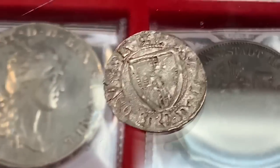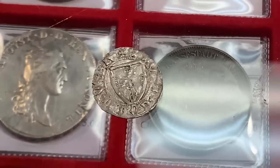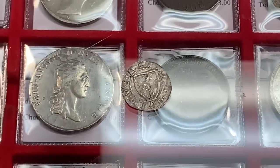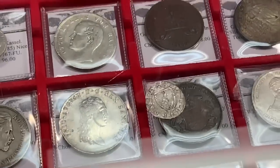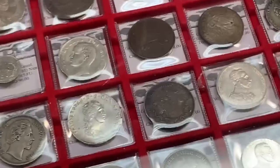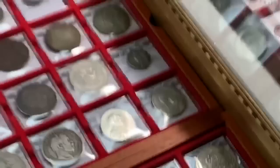1397. How much is something like that? Von Jungingen. That's a $200 coin. So affordable again? Yes. Very cool. That's a lot of history right there in that thing. Holy smokes. That's amazing. Thank you. Sure. I've got that coin from somebody else.